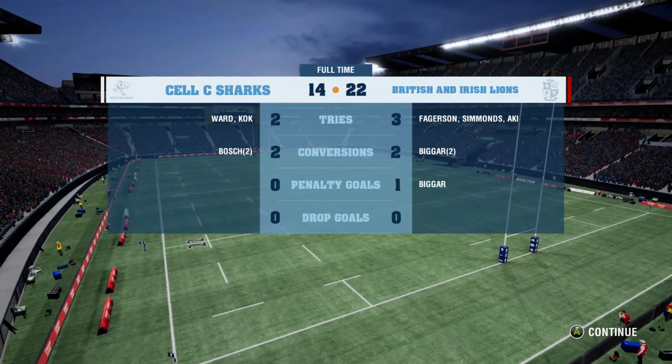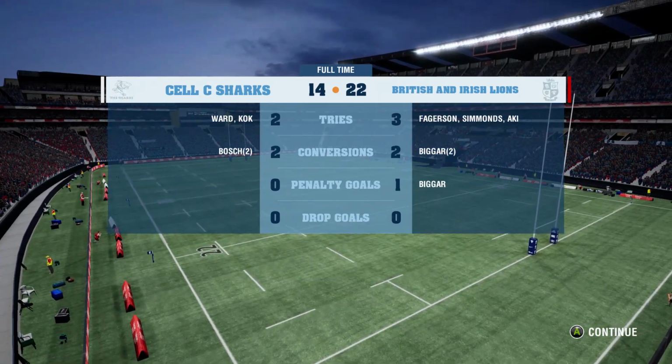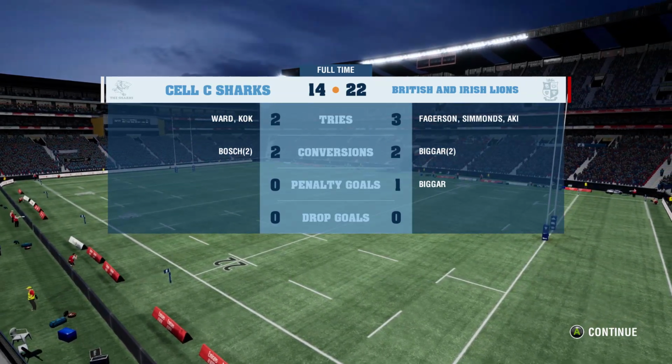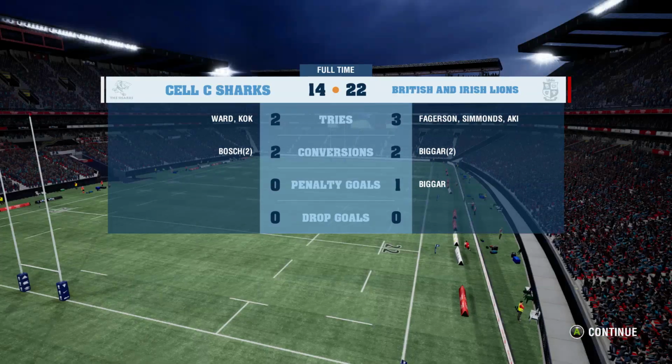2 tries, Jeremy Ward, and of course Vernon Cock, who was outstanding player of the match from the Sharks. Kieran Bosch, 2 out of 2 conversions. For the Lions, it was a try to Ferguson, Simmons and Archie Bigger. 2 conversions and a penalty goal to complement his night in the fly-half jersey.